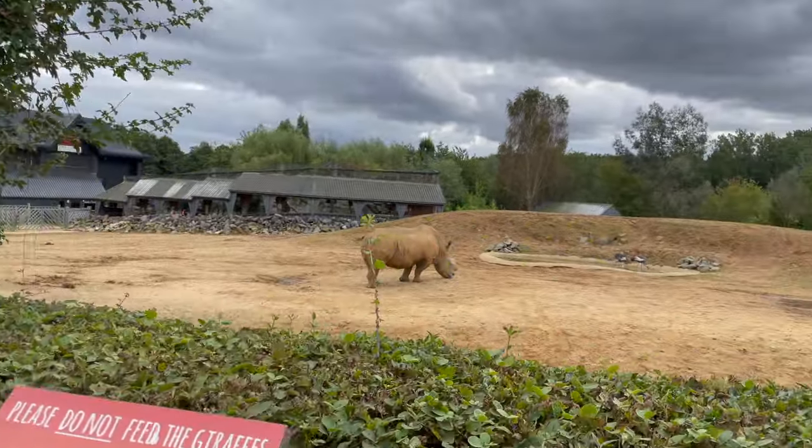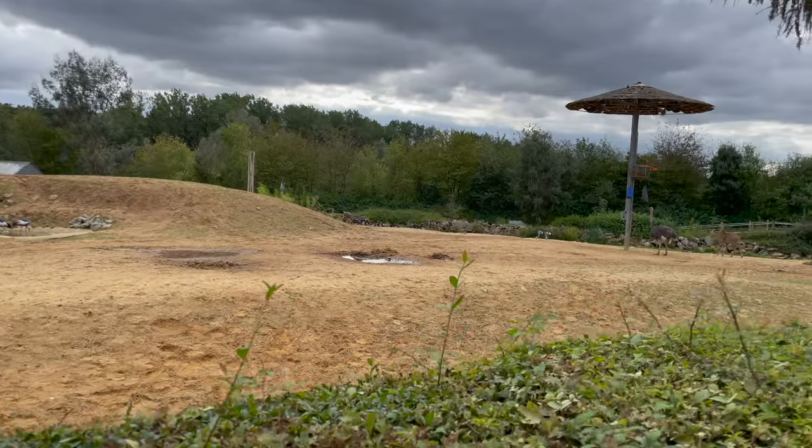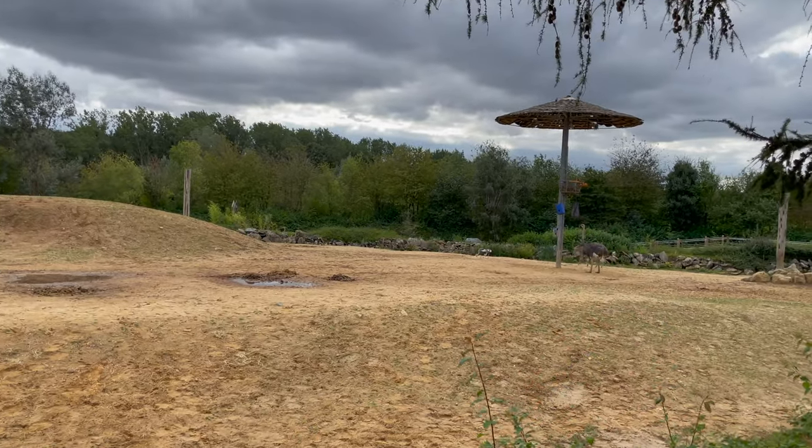Look. Look. It's not a reindeer, it's a bear. Look at the ostrich. Look at that.